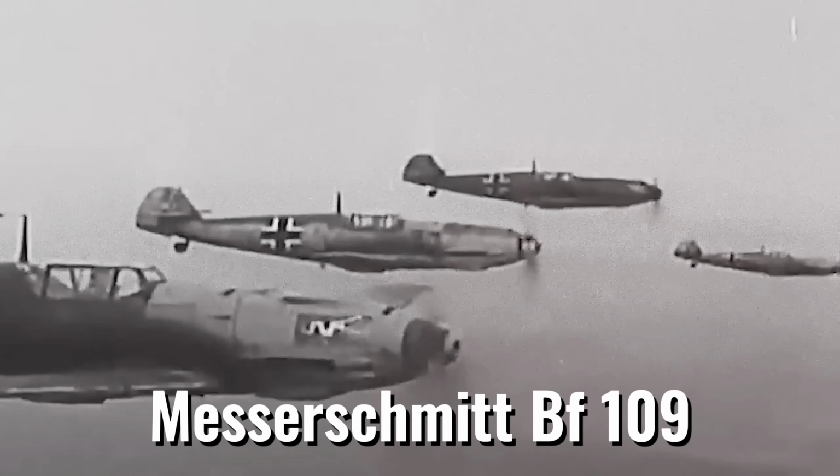The Spitfire's first major opponent was the Messerschmitt Bf 109. In many ways, this was the Spitfire's equal. In some technical aspects, the 109 even had the edge, especially at higher altitudes and in climbs. But once over British airspace, German fighters had only about 10 minutes of fuel for dogfights before they had to turn back across the channel, and that made all the difference.